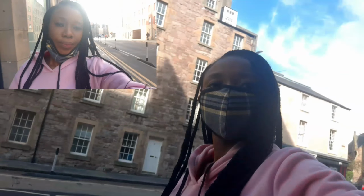Yes, so today I will be showing you my accommodation. I'm living in the student accommodation of the University of Edinburgh, or what we call student hostel. Yes, what I'm going to show you is student hostel. I love the accommodation. It's so beautiful, and one of the reasons I love it is because it's very close to the library. So this is the library there, and this is my accommodation.